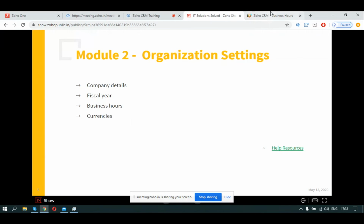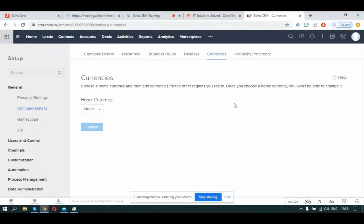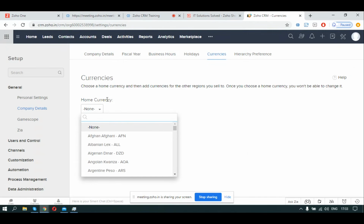What are the currencies used? You have a base currency in the CRM. Your base currency is your parent currency. If your company is based in India, then your parent currency would be the Indian rupee. If your parent company is located in the United States of America, your parent currency would be the dollar. The home currency in this case is India.